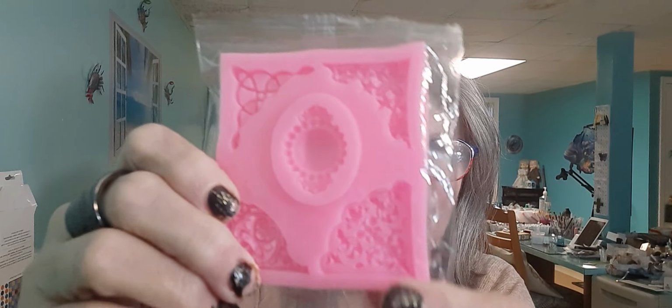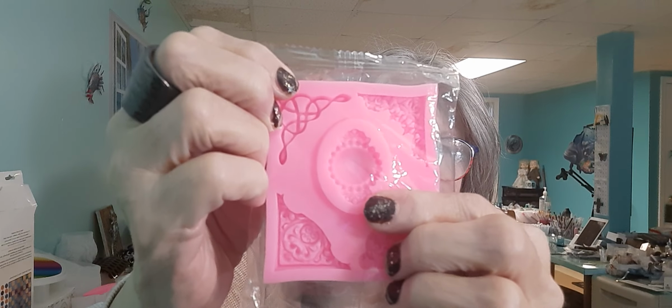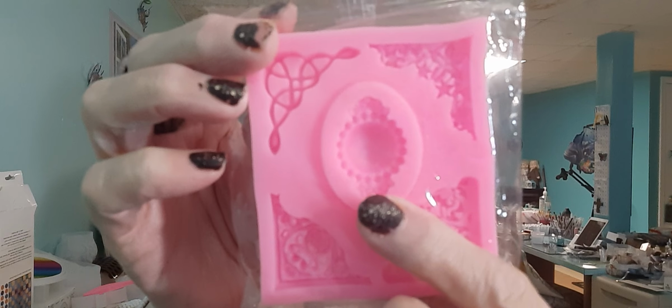And that's for the corners. I'm not quite sure what that is. I'm going to have to pour it and find out. And I'm going to have to pour that and see if it will work.